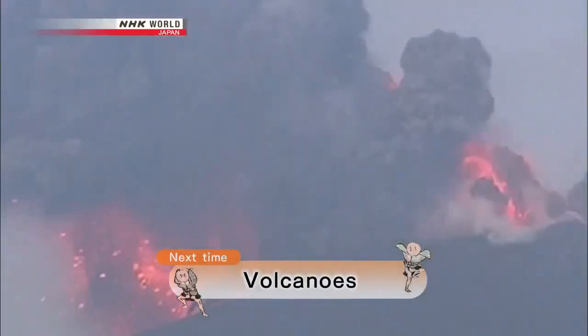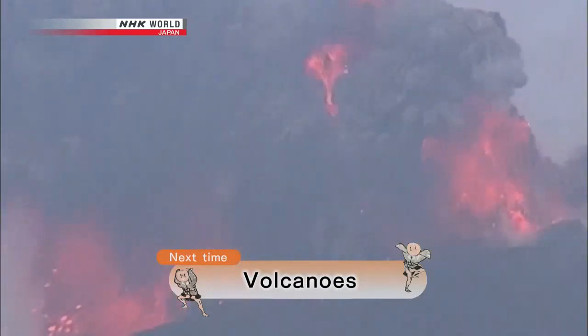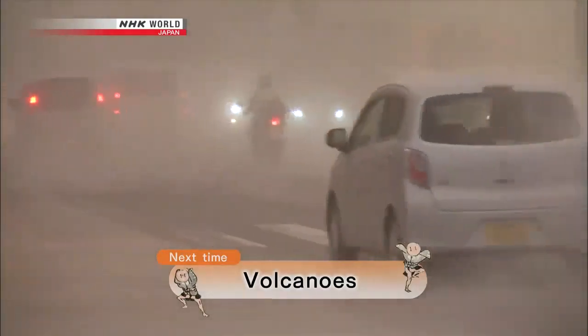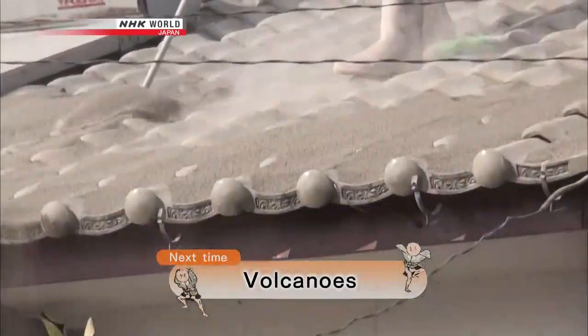Next time, volcanoes. Awe-inspiring and destructive, volcanoes are found all over Japan. How have the Japanese come to terms with this force of nature?